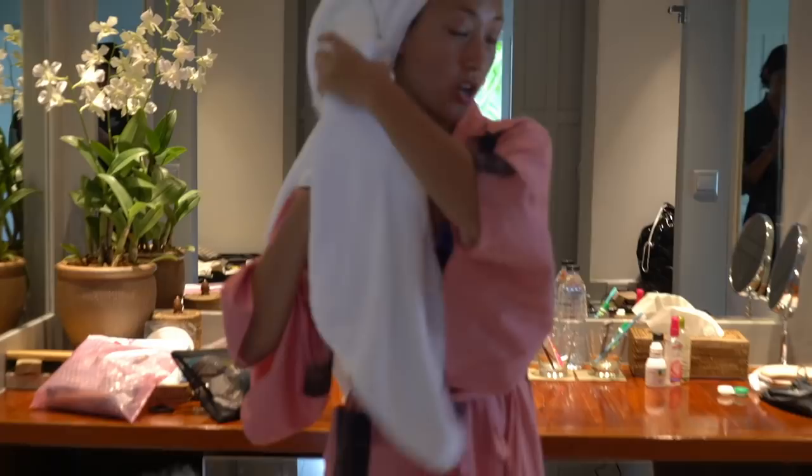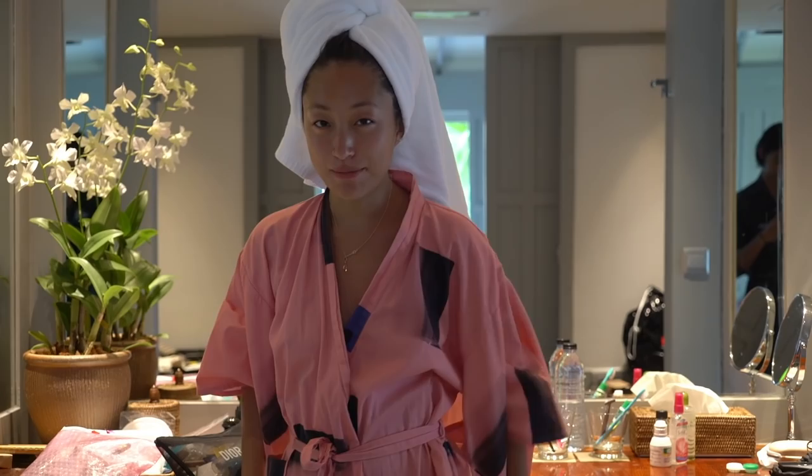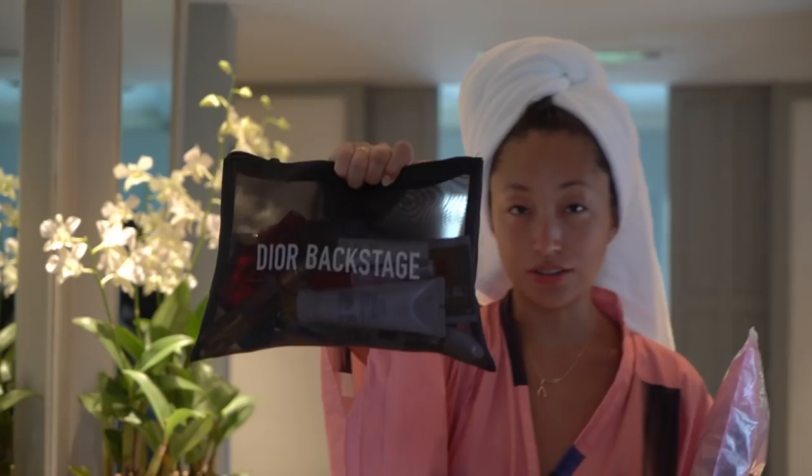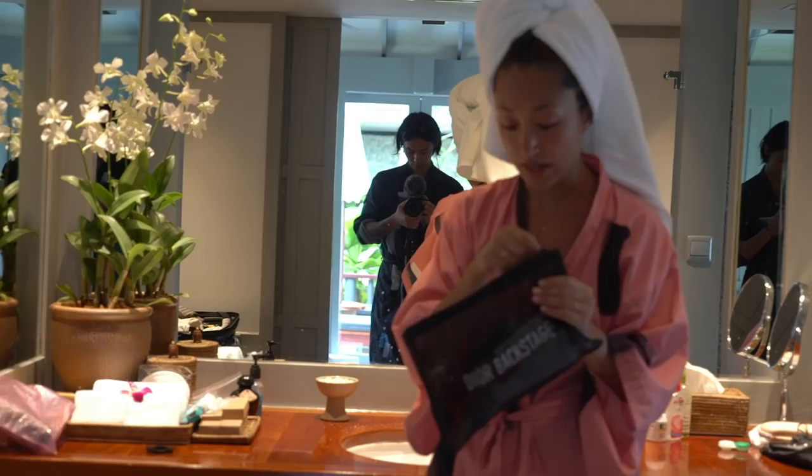Now, I just decided to film what's in my pouch, like my travel pouch, because the bathroom is just so amazingly beautiful. So I have two pouches. One is the one that I share with Jonas, and mostly skincare products and all the other Jonas stuffs. And this is my makeup. So let's see what I've got here.